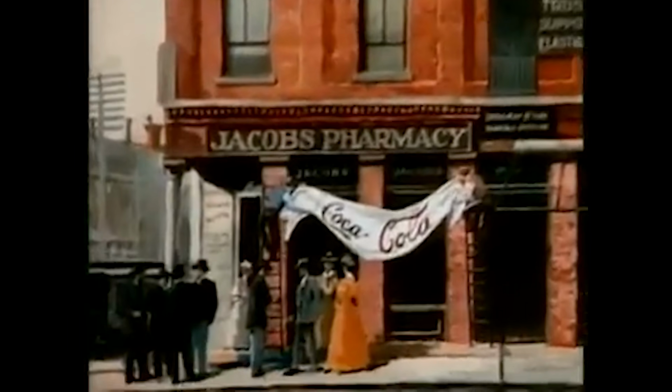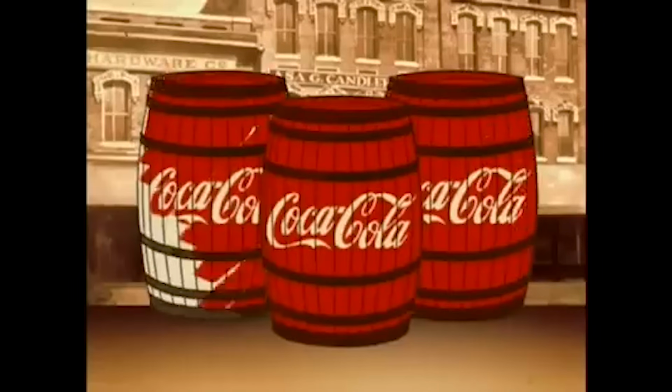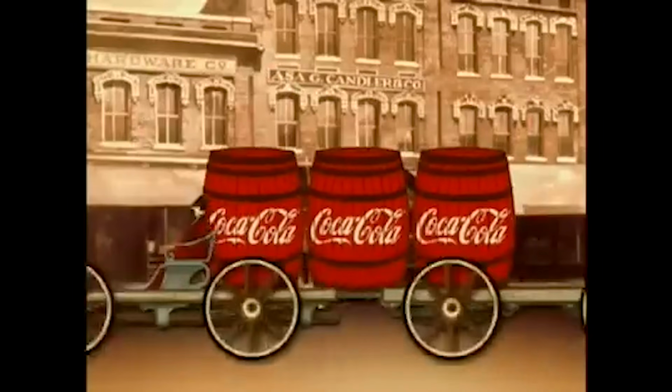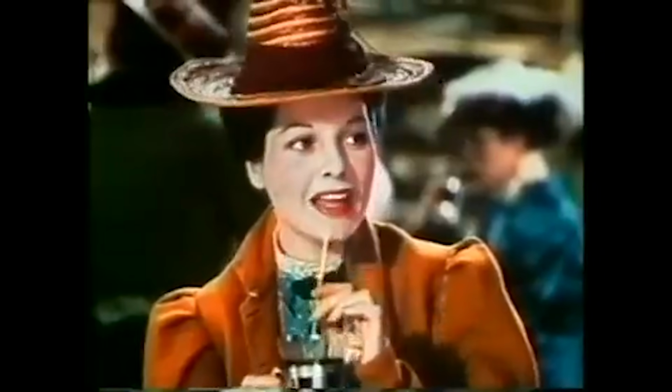Coca-Cola's origins as a medicinal product were a reflection of the time, as many tonics and elixirs were marketed with claims of health benefits. However, the true transformation of Coca-Cola into the global icon we know today began with its shift from medicinal use to everyday refreshment.